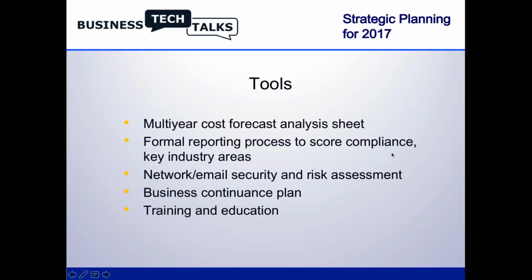As you see, we have a defined roadmap for the next few years that is forward-looking, incorporates cost, and most importantly, ensures that IT is aligned with the strategic business outcomes of the business. There are a number of tools that aid in the compilation of a good roadmap. The cost forecast sheet, as you saw, was a very helpful tool, as are the tools that report and score compliance as required. You should also be looking at documentation frameworks for business continuance planning and security practices.